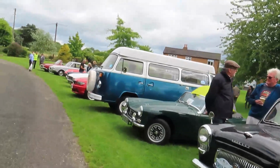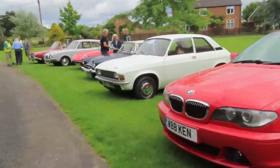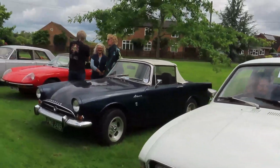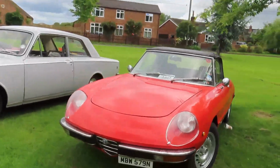There really is quite a few cars down here. Midget, VW, E46 Cabriolet. Oh, my lens cap just went into my thing. Austin Allegro. Quite a tasty looking Sunbeam Alpine Mark IV with some Wolf Race wheels. And an Alfa Spider over here.